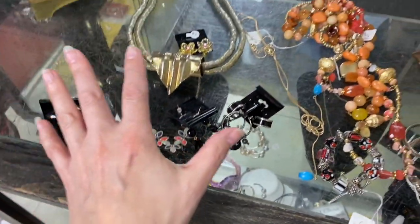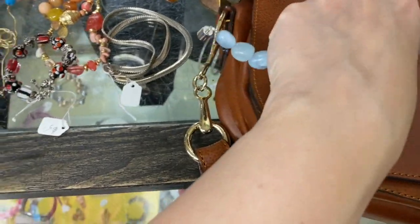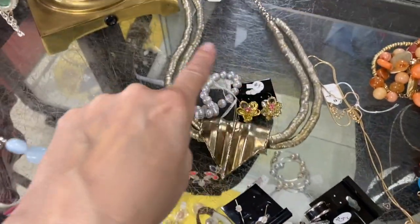So out of all of these things today, this one's mine. This is it. These three pieces, those three. I got caught in the rain. This is why I came to Trinity, because I didn't want to drive for the hour and back over to the other thrift store that I usually go to. So I came to Trinity, but I did good because I got this.